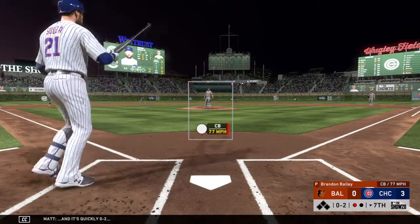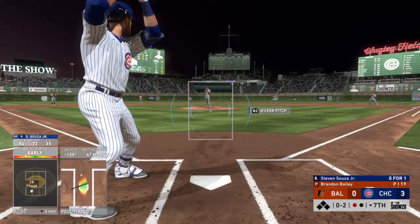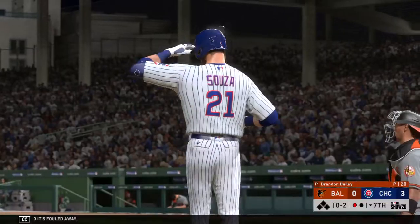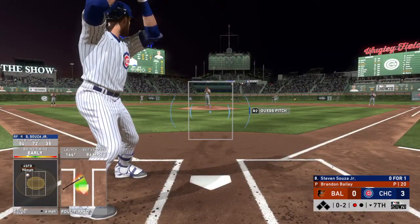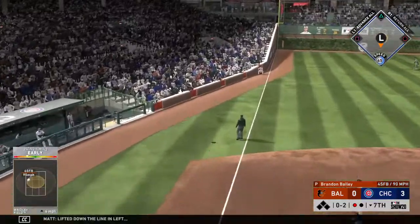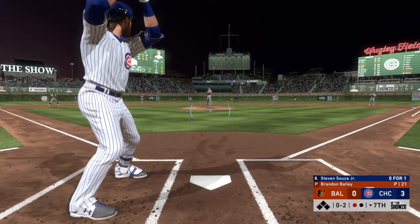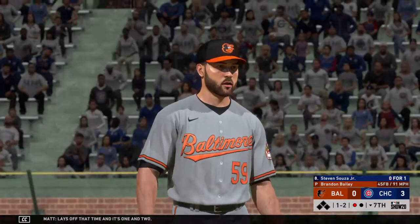And it's quickly 0-2. And it's fouled away. Lifted down the line in left. And this is going to get down. It's a foul ball. Lays off that time, and it's 1-2.